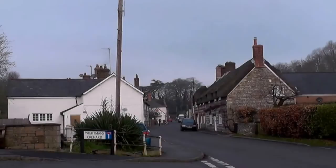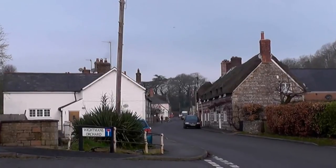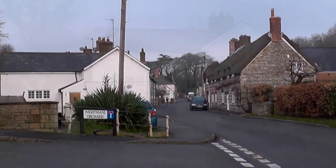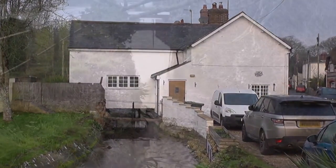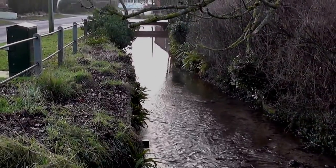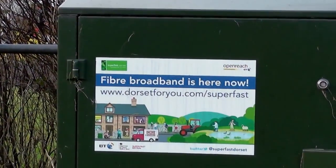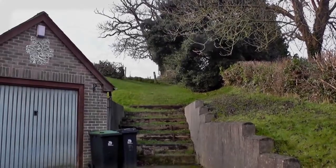Hi, it's John. It's the 20th of December 2016 and I'm in Piddletrentide. This is the infamous River Piddle, which gives its name to the area, the Piddle Valley. This is the way of the footpath. Looks like I'm going through somebody's garden, but I'm not.